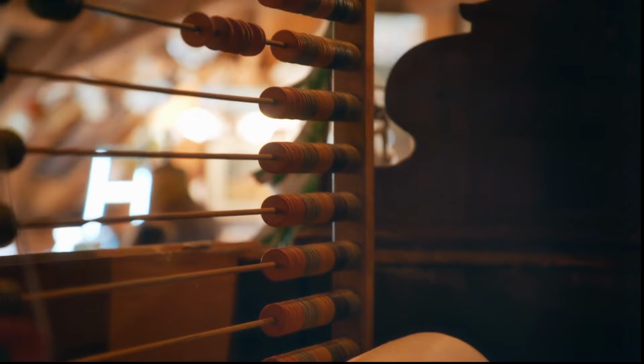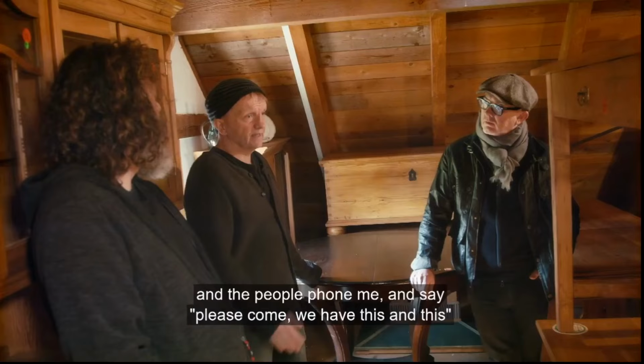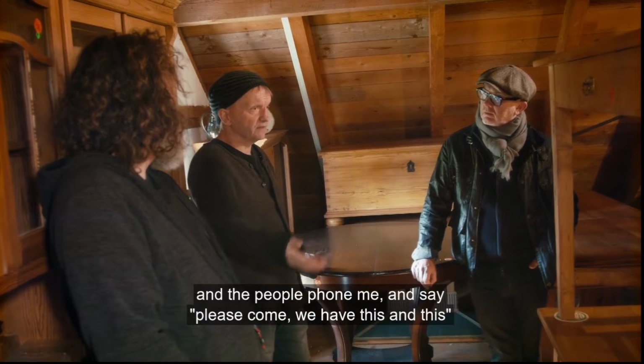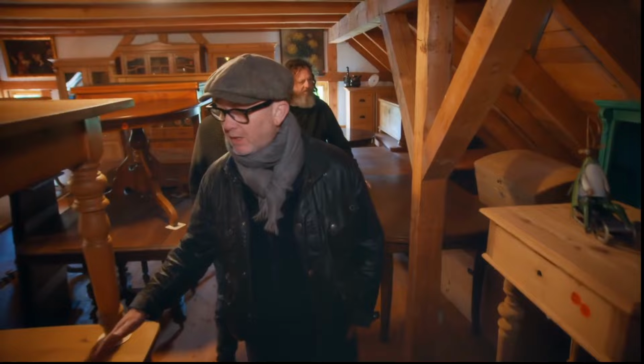So how did you get started doing this then? In the villages, the people give you their old things. And the people phone me, please come, we have this and this. House clearance, yeah. It's fascinating about Eastern Germany when you're just finding things out of the mud. It's just very interesting because to us, you were a closed society. You were a closed country, nothing coming in, nothing going out.